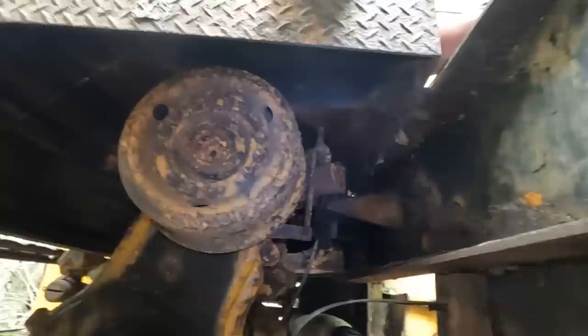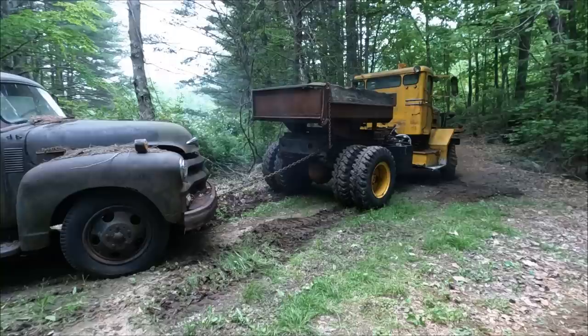I hope there's nothing wrong with that transfer case. That is one huge unit. I can only imagine what that costs to fix. As soon as I tried to move forward, it popped right out of gear.